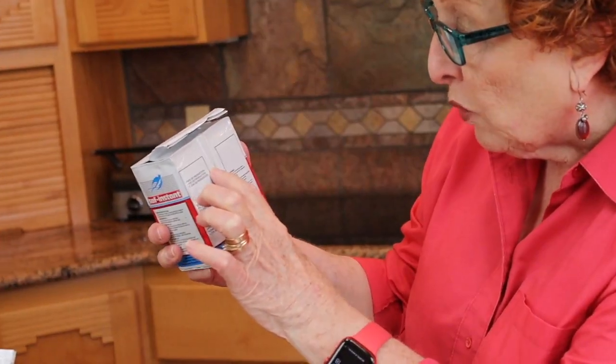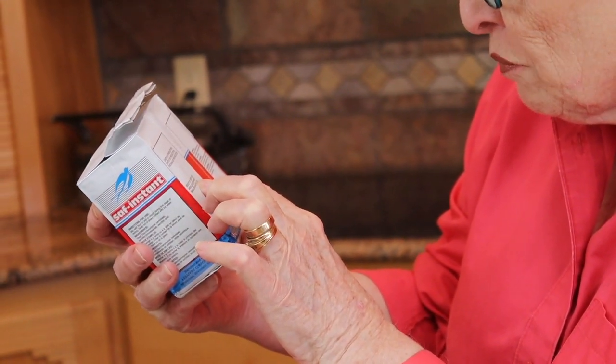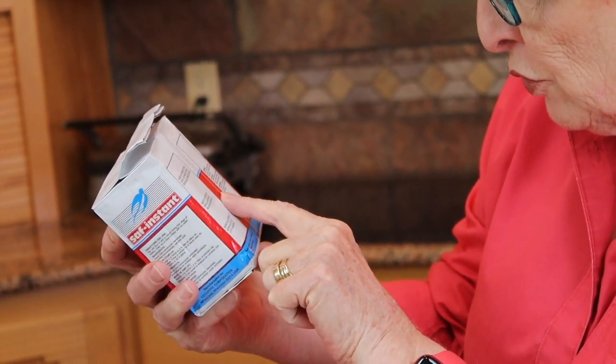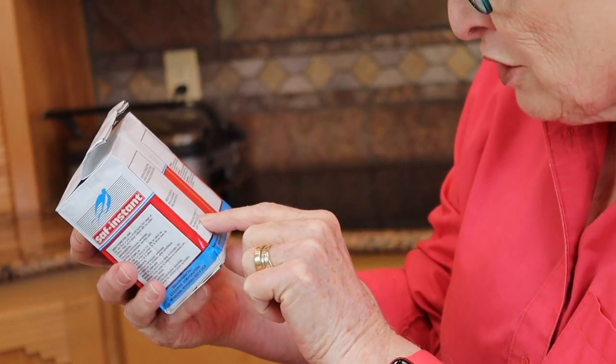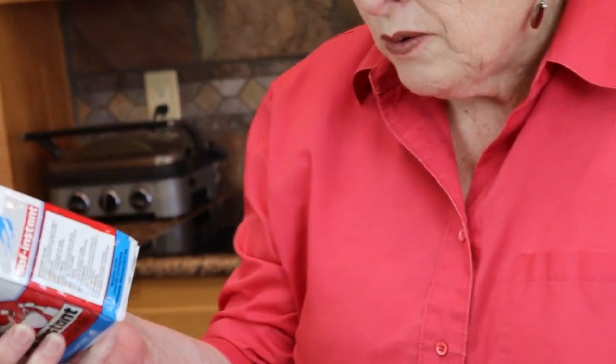Okay, so let's continue. Here is some yeast. This is my favorite yeast. On the back it says date of production, 12/20. Best if used by 12/22. And then here's a manufacturing lot, and it gives a series of numbers. So this is best used by December of this year.